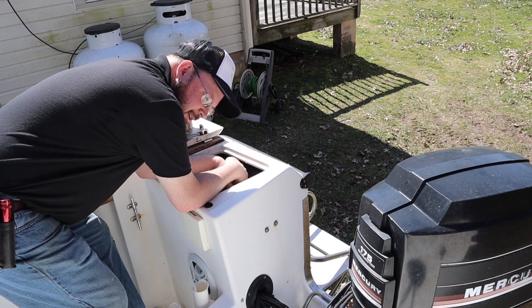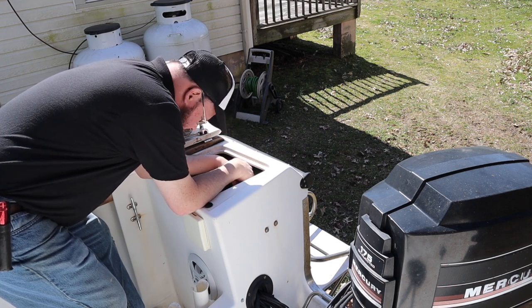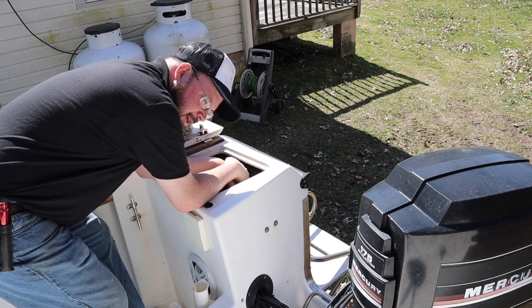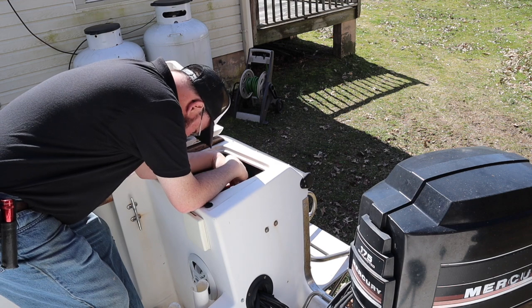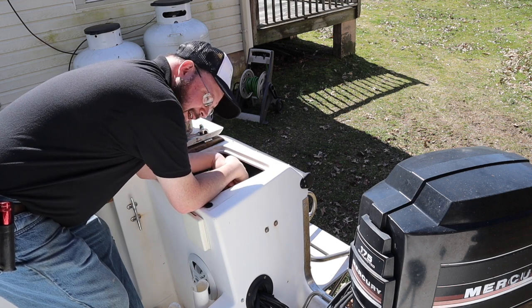That was the nut that goes on top, and it's gone now. It's in the bilge somewhere. I'm not even sure that that's accessible by humans. So I guess I need to try and figure that out.